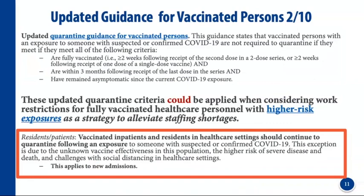There is also guidance related to persons who have been vaccinated, and they updated the quarantine guidance based on this criteria. But really, this is for the community quarantine, not for healthcare. You should still continue with the same exposure guidelines of quarantine if they're exposed to a new COVID case or suspected case, regardless of the vaccination status of the staff. However, they did say that in cases where you have extreme shortages of staff or personnel, if they're vaccinated, you could consider foregoing the quarantine. But you should try very hard to continue with the current guidance.